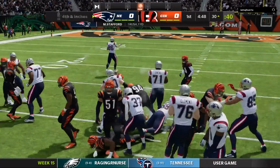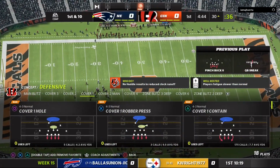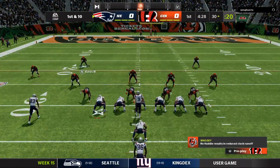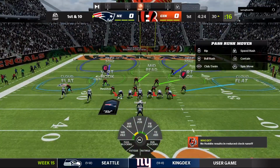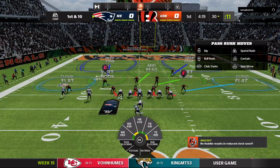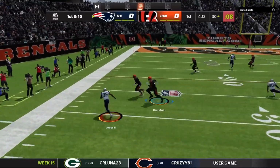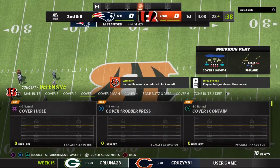Stafford's going to take it himself. And they will touch him down, but not before he gets the first. They only needed a few inches, and they didn't get much more than that. But by about the width of a shoelace, they convert on 4th down. So 1st and 10 now from the 30. Stafford now to throw. This one swung out here to Jones. That catch good for only a couple.